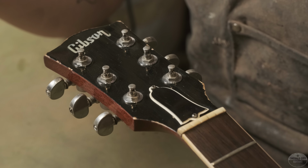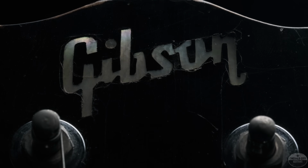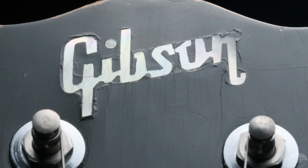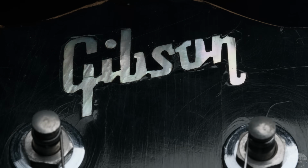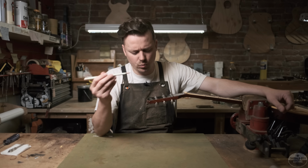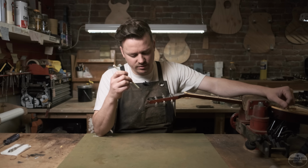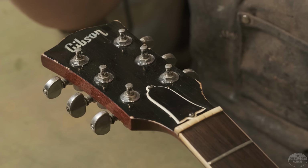The other big glaring thing up on the headstock is just the shape of the Gibson logo. There are a couple areas on the logo here, kind of at the bottom of the I, the bottom of the O, kind of around the B, that are very angular, and you can tell they weren't scraped very well. I know Gibson also didn't always scrape well, but it doesn't look quite consistent with other logos that I've seen from the era.